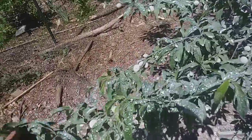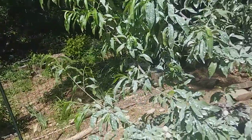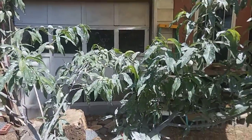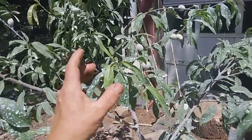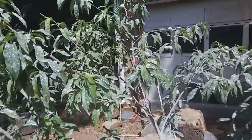So far so good on the plums, having a great year. Sprayed them pretty heavy with that kaolin clay. Stop the insect damage.